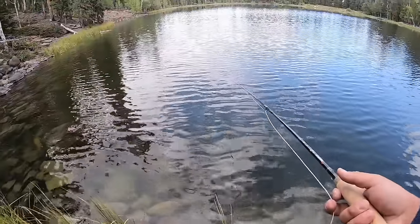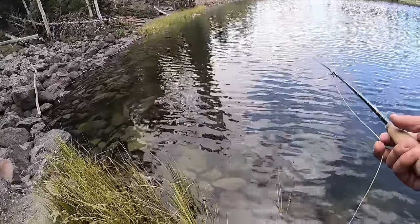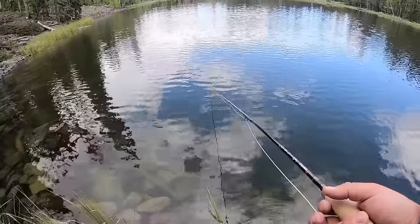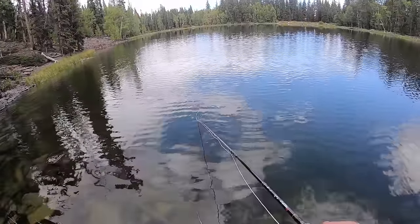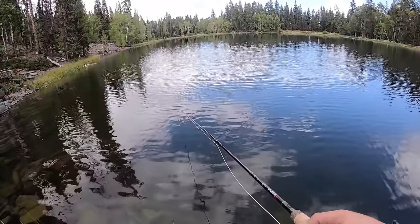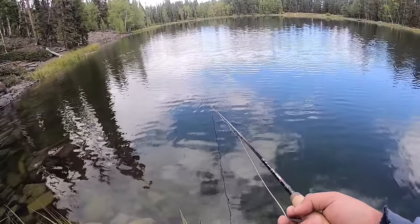Are you kidding? That really sucks. That was a good brook trout. Oh, that hurts so bad. And that hurts because I've only hooked a couple decent brook trout in the past couple days.